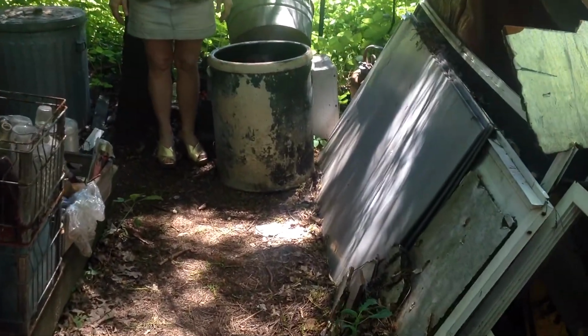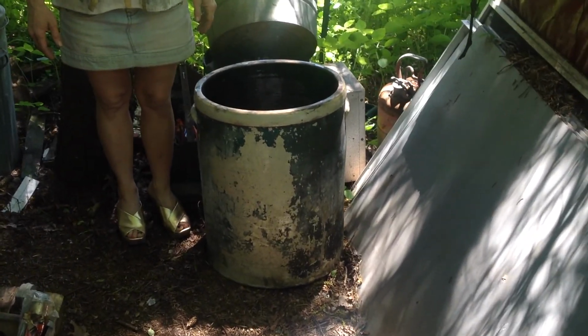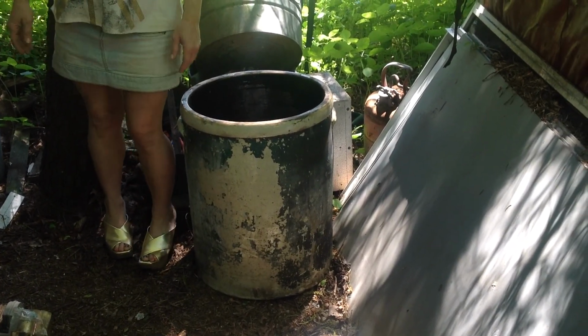Over here we have another. This crock pot I took out the other day. It weighs probably close to 200 pounds at least. It's in great condition. More bottles here.